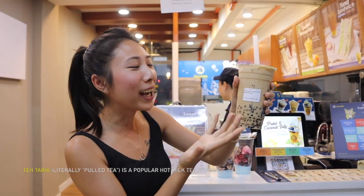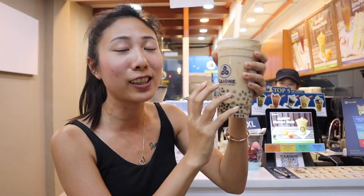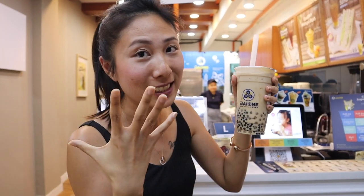What's it called? This one is called, it's a long name, Dual Dragon Pearl Golden Waterfall. Like that's the name, that's literally the name. It's already the second time of the day that we came for this. I know, we're in Malaysia, why not teh tarik, why bubble tea instead? It's pretty addictive.